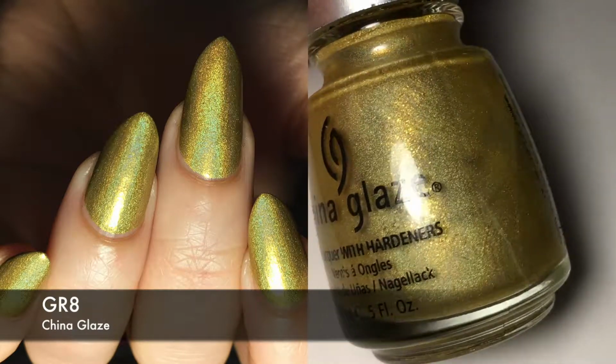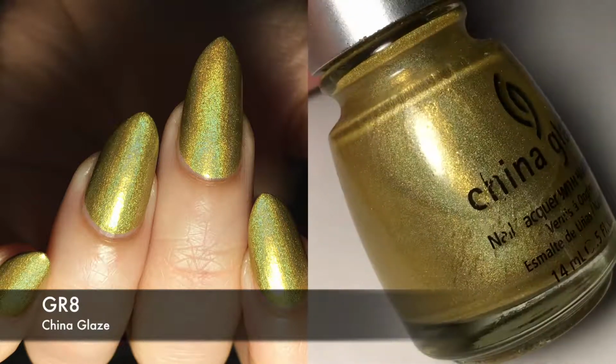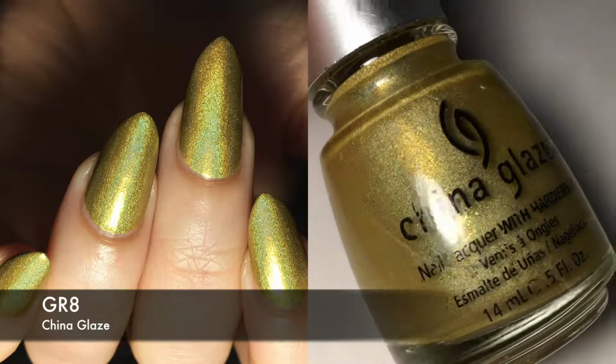This one was a bit difficult to work with because it tends to sort of drag on itself and create bald spots, which isn't what you want from a polish, obviously. But I made it work.